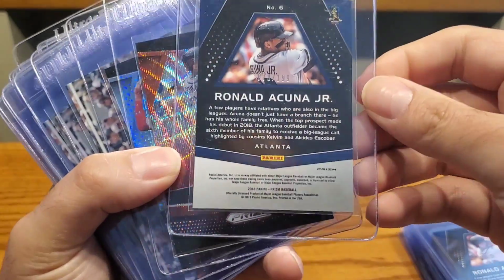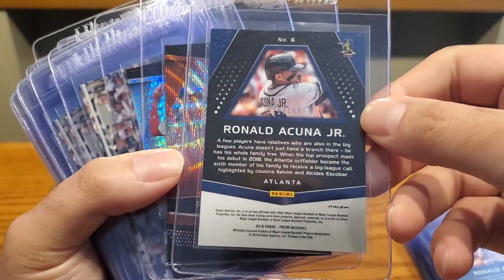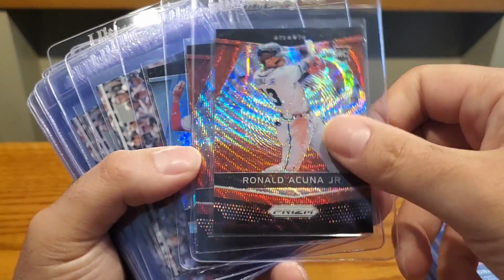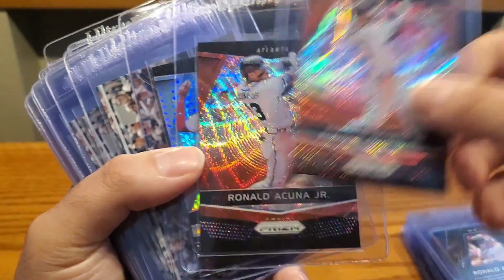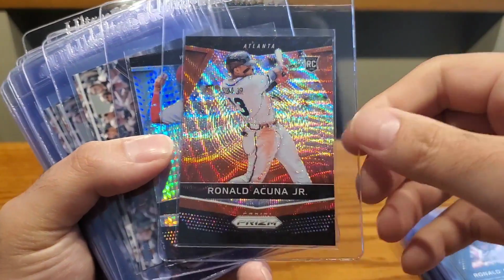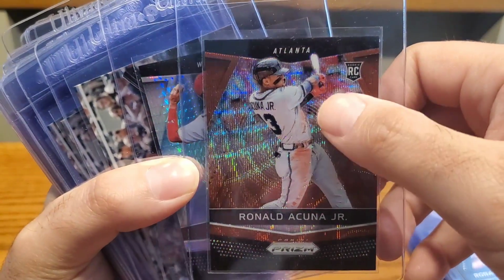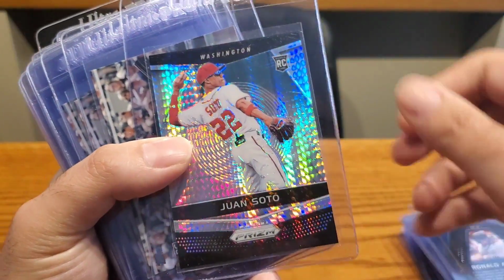And these are numbered to 199. So the Hypers are numbered to 299. And these are like the red Mojos, I think. But I think it's kind of cool because it sort of matches the uniform color, if the front of his shirt was showing and the product was licensed.